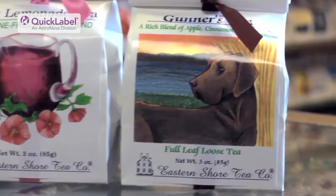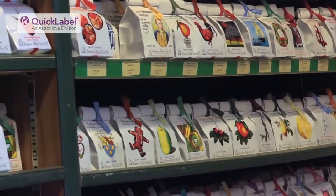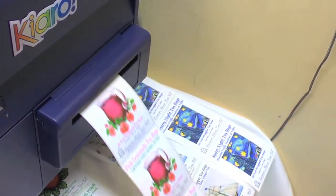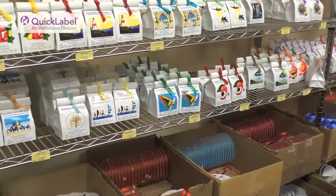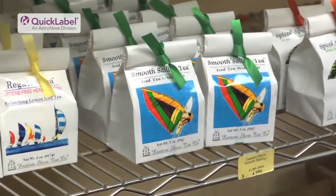In most cases, when a retailer wants to do a private label product, because the minimums are so high with most manufacturers, they'll only be able to have 1 or 2 SKUs. With us, because our minimums are lower, because of the Kiaro, we can offer that customer 6 or 7 SKUs because they have a fixed amount of money they want to spend, and we can fit into that budget and give them more variety.